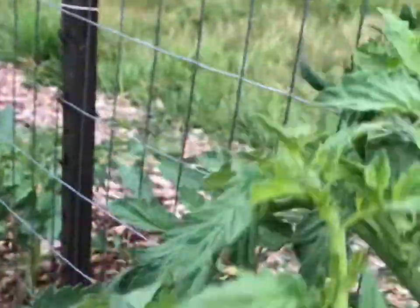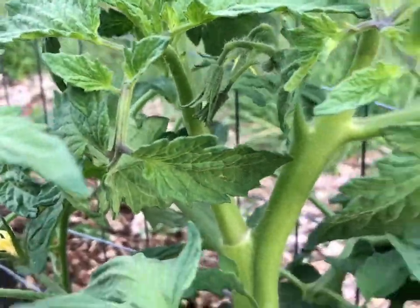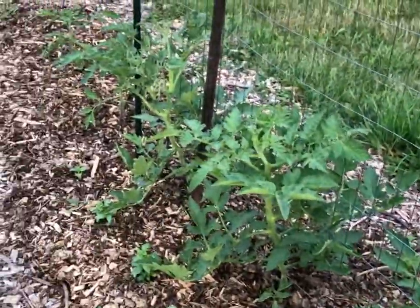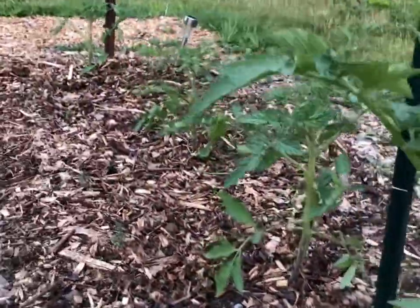He's got two sets of flowers in here. One, and the second one's coming out now. See him right there. There we go. Yep, so that's exciting. And just trying to keep them growing their main stalk. This guy's flowering, and then those guys, we'll see.